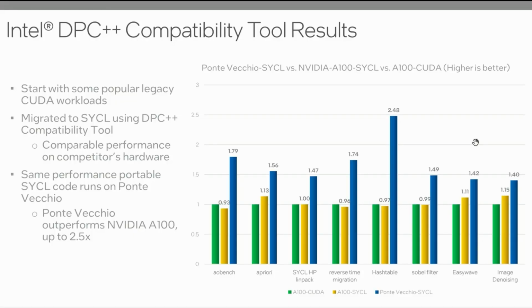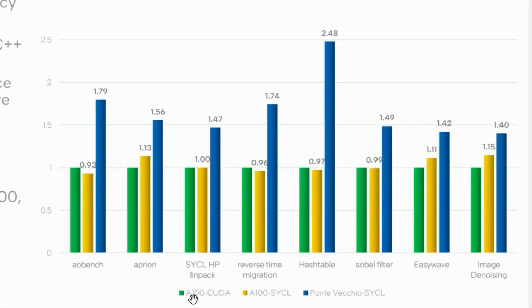And if you look at the performance figures here, these are Intel DPC++ compatibility tool tests, and here there are some benchmarks. The green one is the A100, which is using CUDA, then the A100 SYCL, and the Ponte Vecchio SYCL. As you can see, in all of the tests, the Ponte Vecchio is winning. That is, again, the first party benchmark. We don't know about third party, so we can't really verify this, but that's what they're claiming.